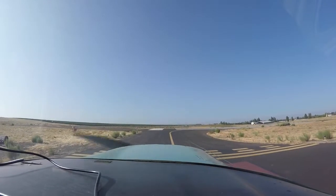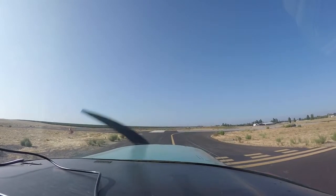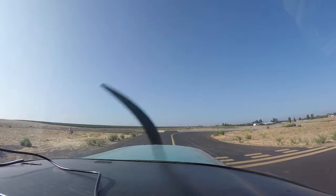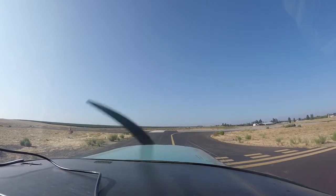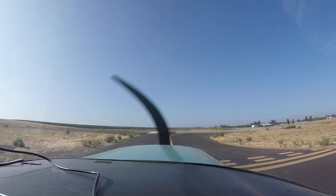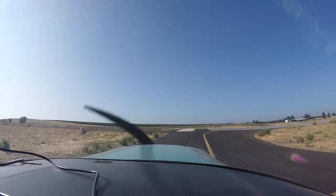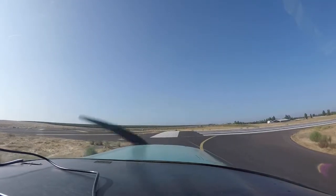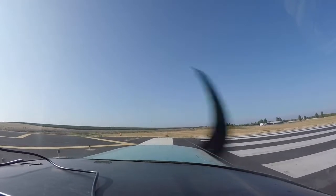Short traffic, Skylane 8970 Mike, turn final 30. Oakdale traffic, Cessna 2489 Mike is departing runway 28 to the north, Oakdale. Oakdale traffic, Skyhawk 4 Delta Mike, 5 to the south, inbound 28, Oakdale.